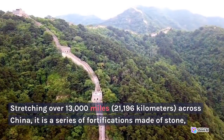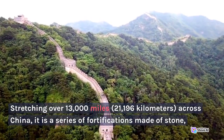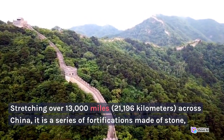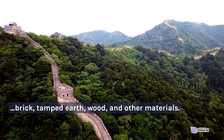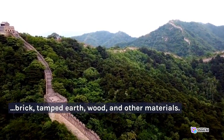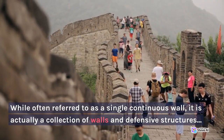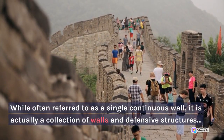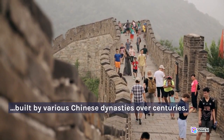Stretching over 13,000 miles, 21,196 kilometers, across China, it is a series of fortifications made of stone, brick, tamped earth, wood, and other materials. While often referred to as a single continuous wall, it is actually a collection of walls and defensive structures built by various Chinese dynasties over centuries.